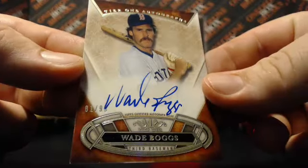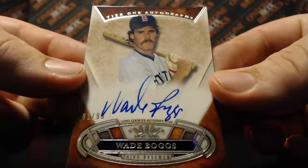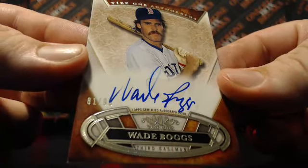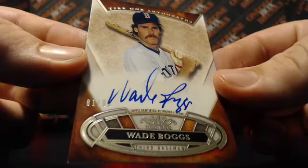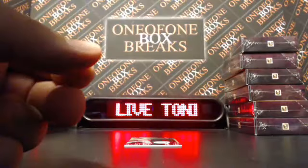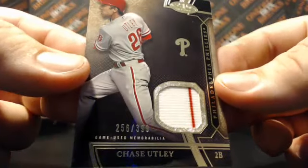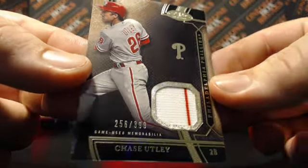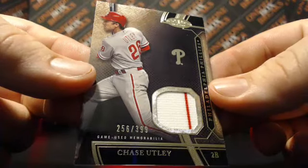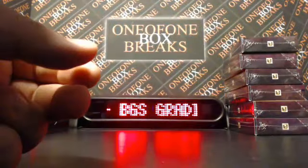Bam! Wade Boggs, 81 out of 99. Wade Boggs on card, tier one auto. That's going to Boston and the Red Sox. Ben, EI doing some work. Little Eisenstadt magic tonight. All right, and then we got Chase Utley. 256 out of 399. It's going to Philadelphia. Chris VA. Vizance on the chat. Getting on the board. Little pinstripe patch there for Philadelphia.